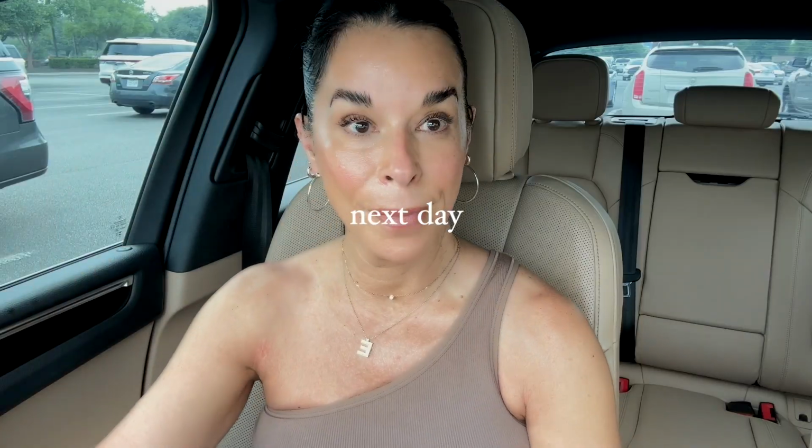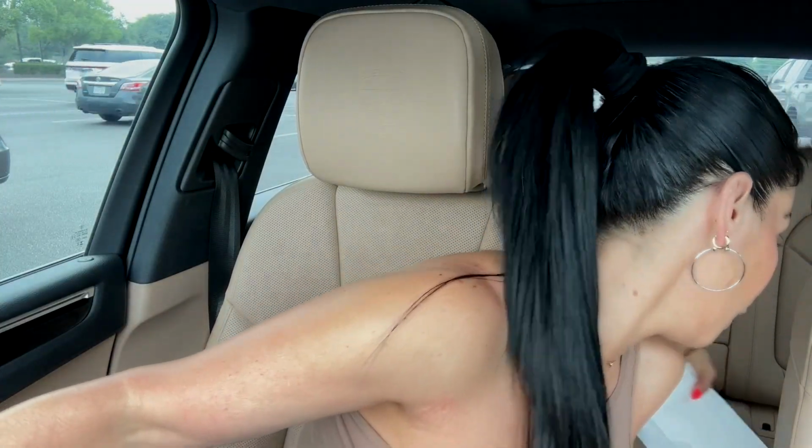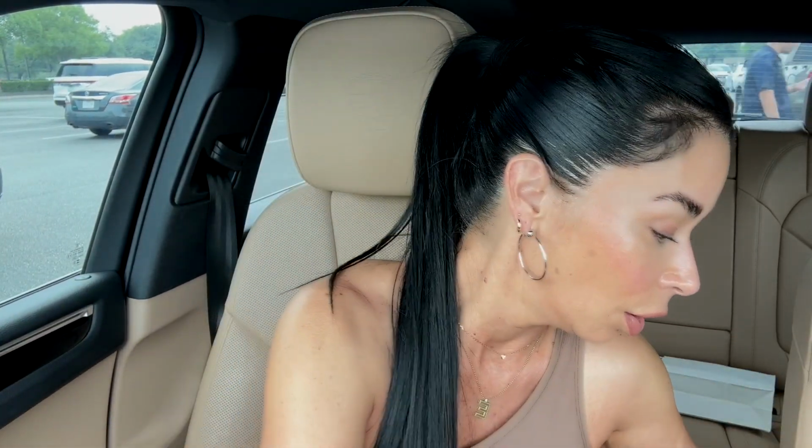Really quick mini Ulta and Sephora haul. I picked up a few things, more things than I needed, but sometimes I have to buy double because I leave stuff in Harlingen. Okay, let me do Sephora.